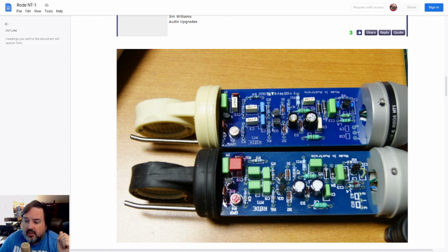And then you can also see at the bottom left in R3, R6, R5, look at the color of the resistors. Now, he called them like Rodenstein, like resistors, but look up at the top. The colors are not quite the same. So yeah, you can definitely tell where the parts were changed.